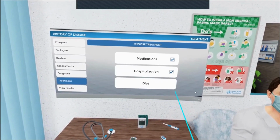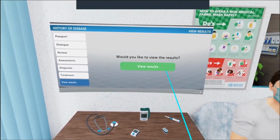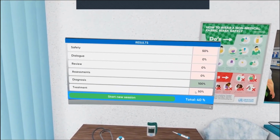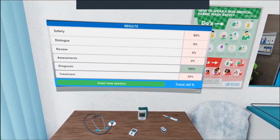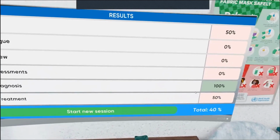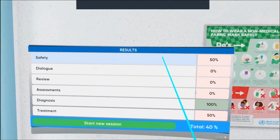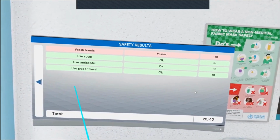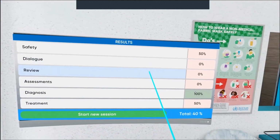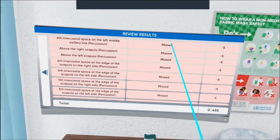And when we're done, we go to the View Results button, and we will check our score now. The evaluation system provides us with a score of every action performed. We see the common picture now, and we can go inside each category and take a look. We see that every action was scored, and we have 3 types of grades: positive, negative, and neutral. Negative actions are missed actions.